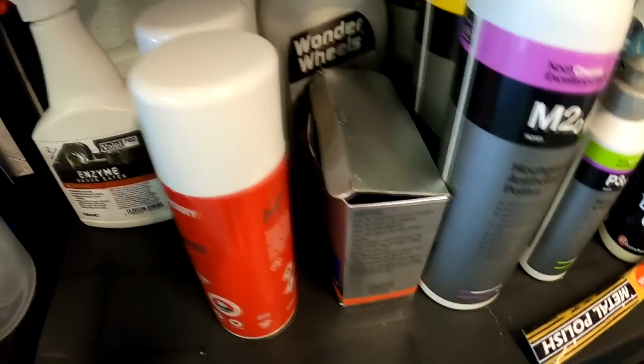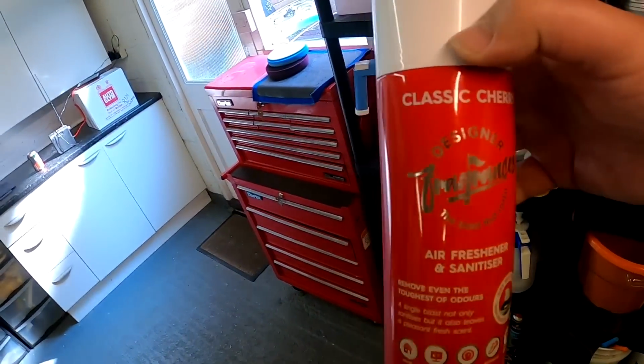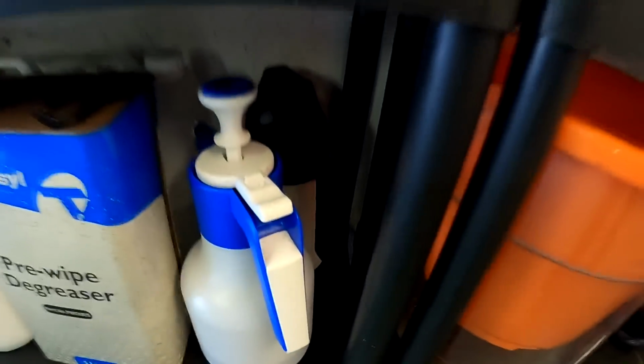Loads of ceramics in there. These sprays, man, these sprays are really good. Designer fragrances, really good, really powerful. Enzyme odorator, and then just all my buckets and brushes and stuff like that. I've got tons of brushes up there. That's all my leather interior stuff. Some glass cleaning stuff there. Although I can happily clean my glass nowadays with my little panel wipe. You know, water, IPA, and some bit of Surfex HD mixed in. That does a good enough job on glass for me, I think. So there we go.